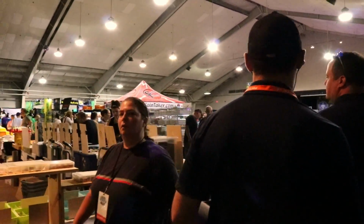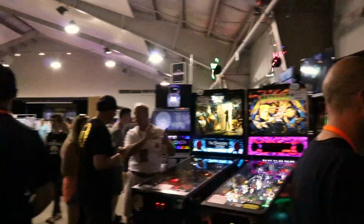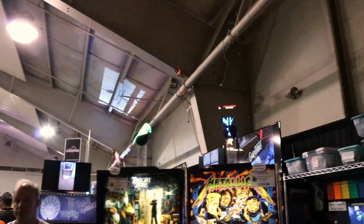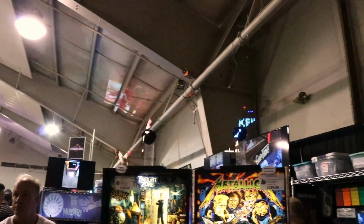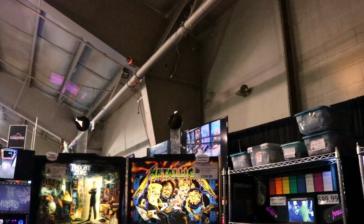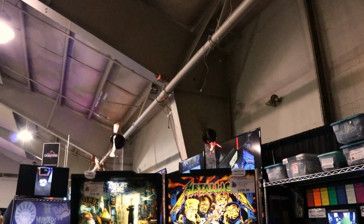I'm actually looking for some new rubbers, so hopefully I'll be able to find them inside here. And just as we enter, I'm already overwhelmed. There is so much to look at, starting right here with Metallica and Twilight Zone. Look at those pinball toppers. They're like projections. I've never seen anything like that on a pinball topper before. That is some next level stuff right there.